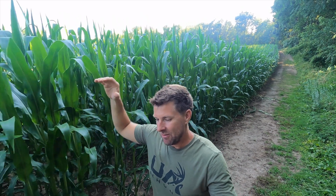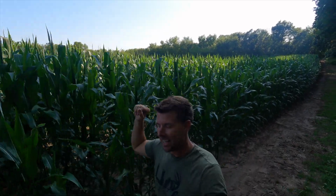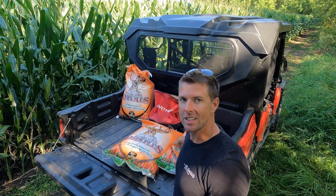All right, guys, mid-July. We're all thinking giant bucks, right? Velvet pictures, social media, you're seeing these giant bucks. People doing food plots. I don't know about you guys, but that's all I got on my mind right now. So how can you up your chances to take down that big buck this year?